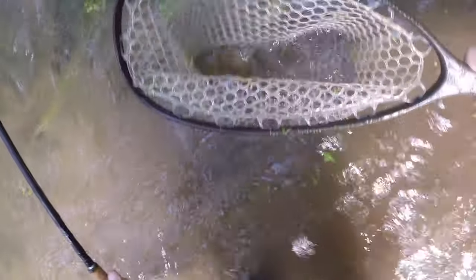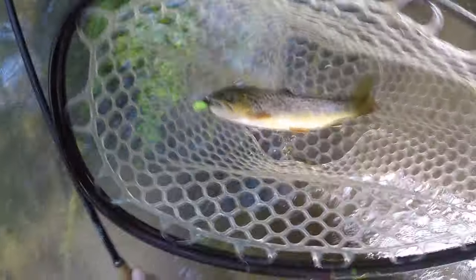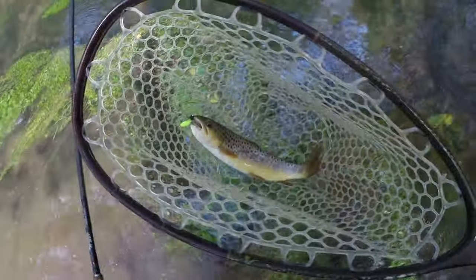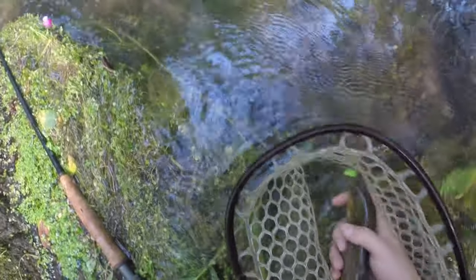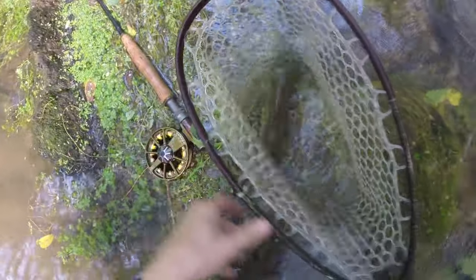Nice brown. Sweet. Look at that fish, guys. Man, that's a beautiful, beautiful wild brown. My goodness. Gee whiz. They do color them up well here. Nice work, spring-fed creek. Wow. Is he out? Okay. And he wants out, too. Not yet, boss. Not yet.